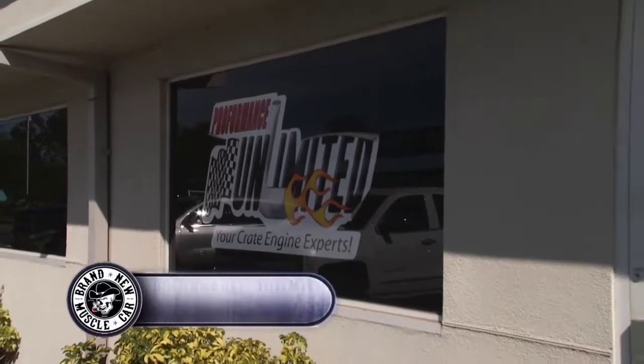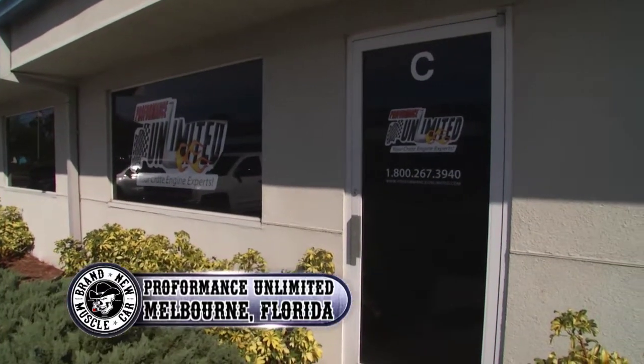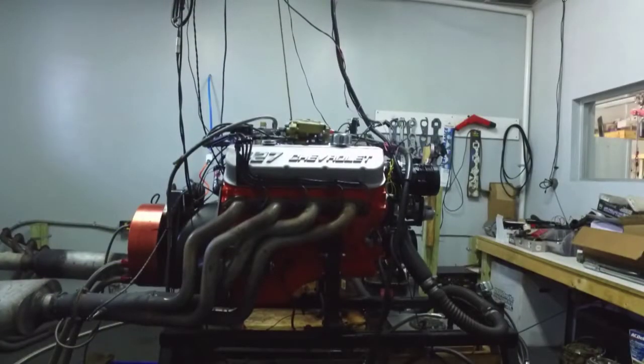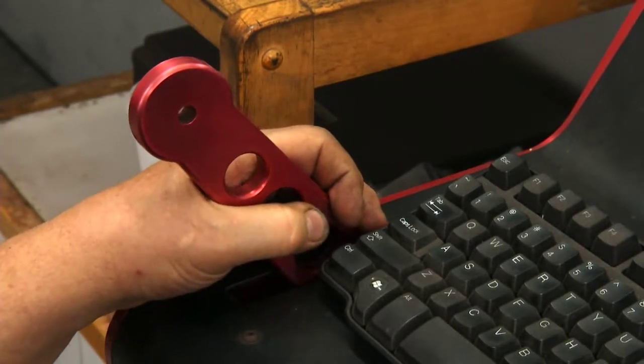Back in Florida, it's time to put this car's engine to the test. The original 69 Yenko Camaro put out 450 horsepower, but that was a half century ago, and technology has improved by leaps and bounds.